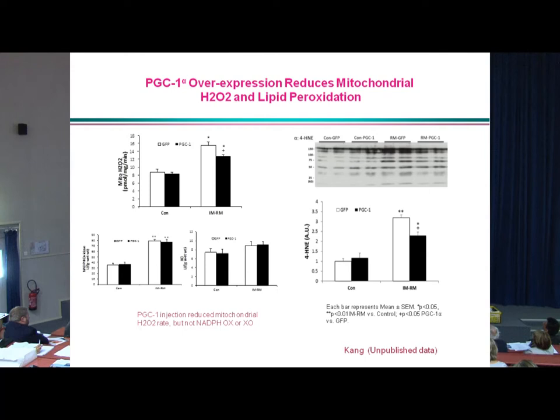And we looked at the oxidative stress markers. The hydrogen peroxide production is increased with the protocol, but with the overexpression of PGC1, hydrogen peroxide is decreased. Two other enzymes which may also contribute to oxidative stress, NADPH oxidase and xanthine oxidase, are both increased with the protocol, and they are not responding to PGC1 overexpression. So the mitochondrial hydrogen peroxide is specific to the PGC1 overexpression. We used 4-hydroxynonenal as a marker, and lipid peroxidation is decreased because of PGC1 overexpression.